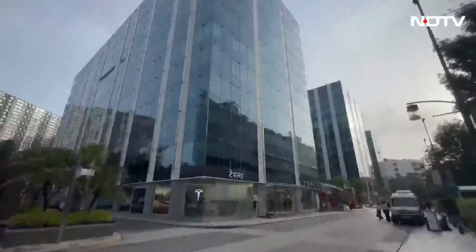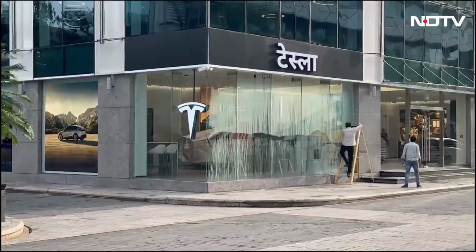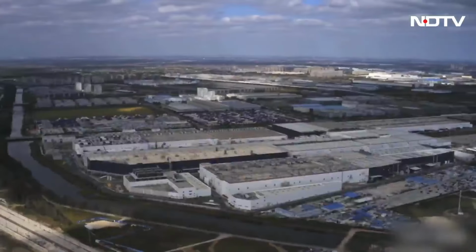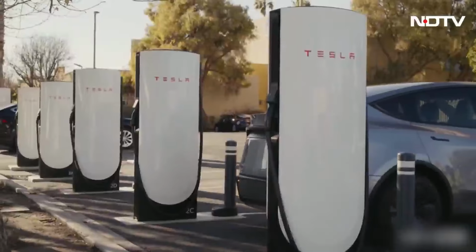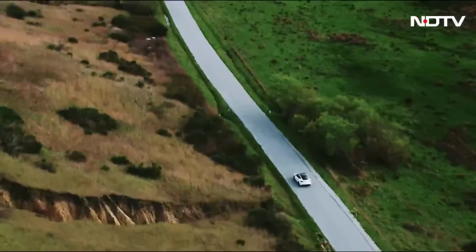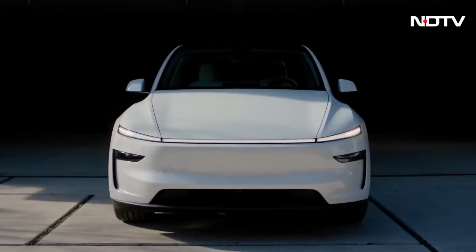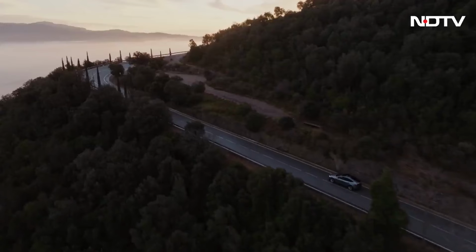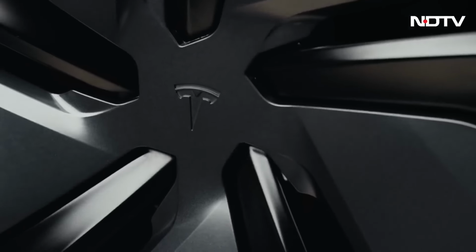And to begin with, the brand has opened its first dealership in Mumbai's Bandra Kurla Complex. The US manufacturer is also aiming to set up sales facilities in Delhi NCR and Bangalore in months to come. According to the official website, the deliveries of Model Y will begin by the end of 2025. The Tesla Model Y is also available in all-wheel drive variants in the global market.